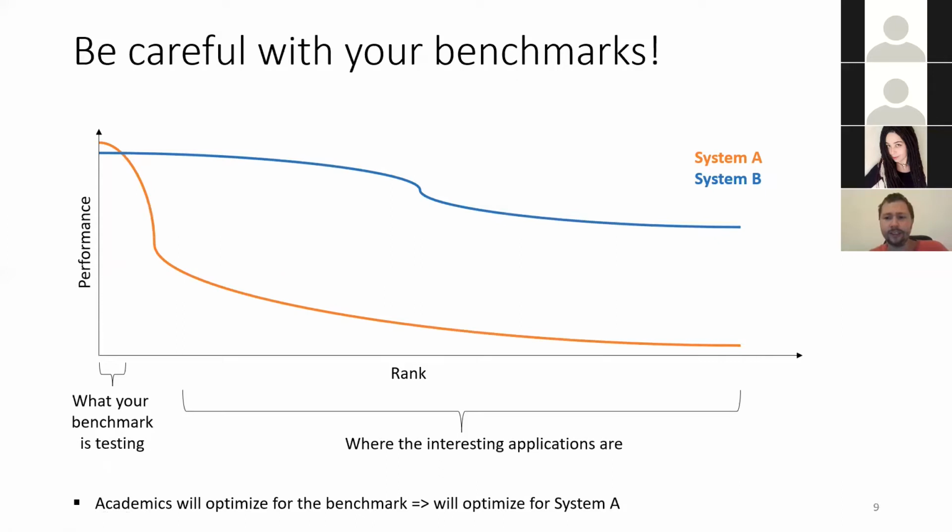And what we see is that systems behave quite differently on the short head and on the long tail. Sometimes you have a system like system B, which has really consistent performance on the long tail. Throughout the data, when it gets less and less popular, it performs quite well. And then you have some systems which perform really well on the short head, but then have a steep performance drop on the long tail.